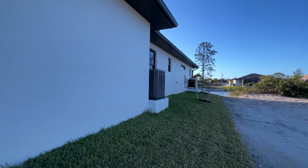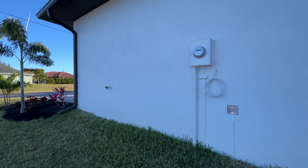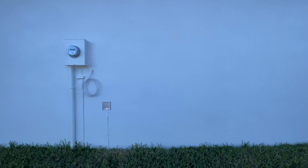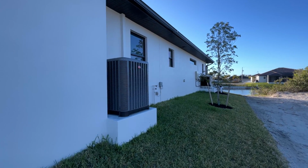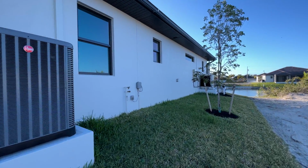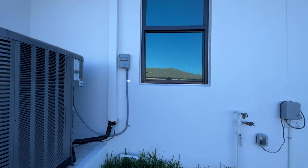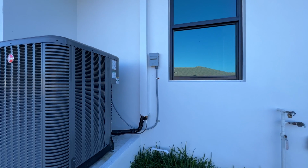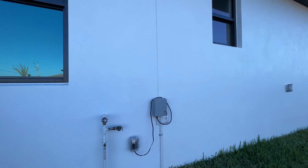Over here's your AC unit. You got a hose bib over there. Electric power coming in. Here's your shut-off valve for the home, the disconnect for the AC, and you got your sprinkler system.